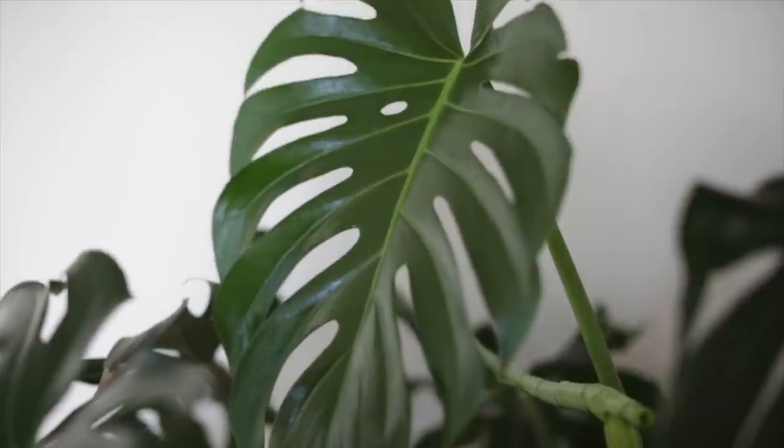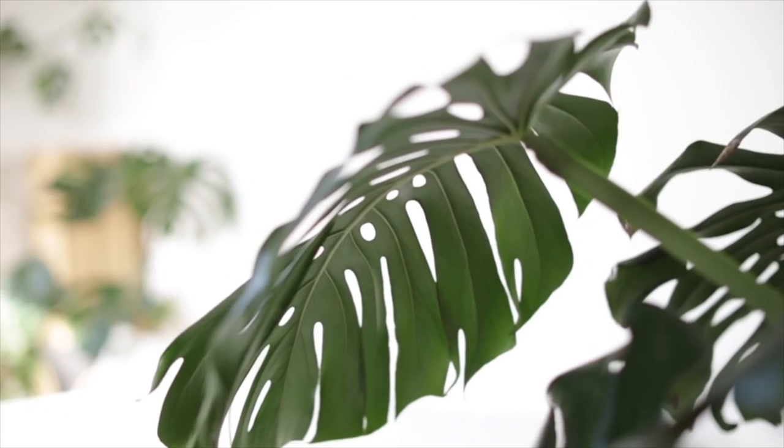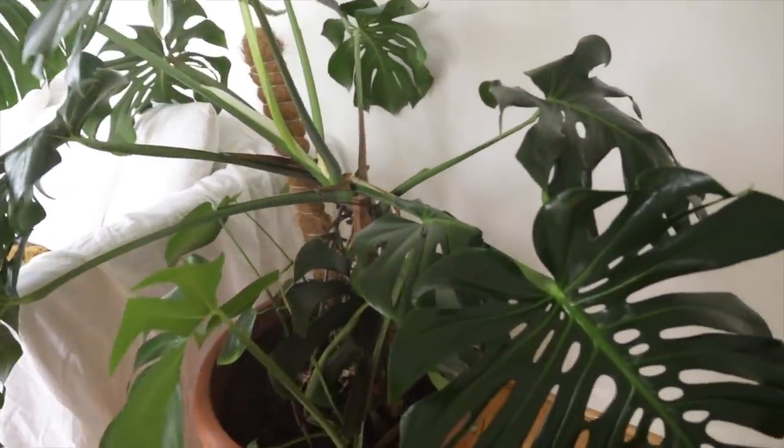Let me tell you about this guy. This plant is large, like very large. Someone was selling it on Facebook Marketplace, and when I bought it, I don't think it had been repotted in like, I don't know, 8 years, honestly.